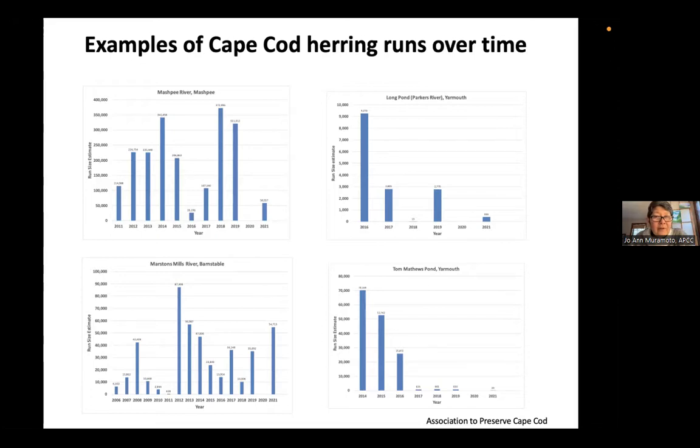On the right-hand side, you see the charts for Long Pond or Parker's River in Yarmouth and for Tom Matthews Pond on the north side of Yarmouth. And these are runs that for some reason started out pretty high in earlier years of the counts, 2016 for Long Pond and I can't read the bottom for Tom Matthews Pond, but they have really dropped in recent years, and it's a source of great concern.